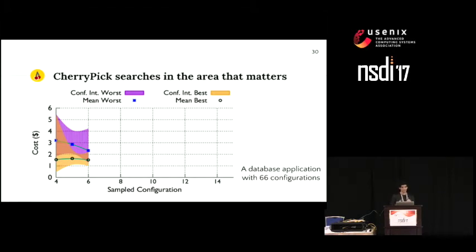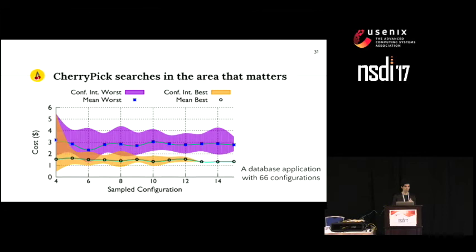You can see that just after a few runs, the confidence interval for the best configuration shrinks a lot, whereas the confidence interval of the worst config almost doesn't change. By the 13th run, we pick and run the best cloud configuration. This is actually a sample run, so there are no stopping conditions, and the purpose was to show how the confidence interval changes. In reality, we usually converge to a near optimal config within 6 to 10 steps.